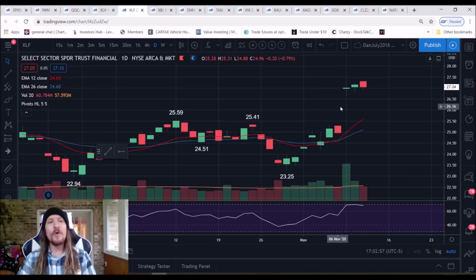But that would be notable to me if the financial sector starts consolidating, and we'd be watching to see what does QQQ do in response. Does QQQ keep surging on its bounce while XLF pulls back?